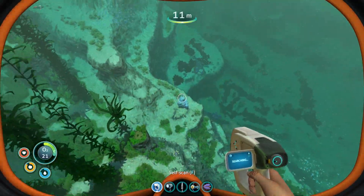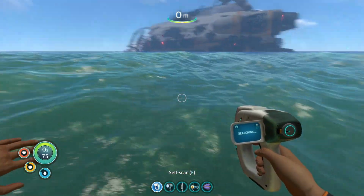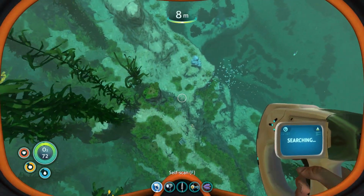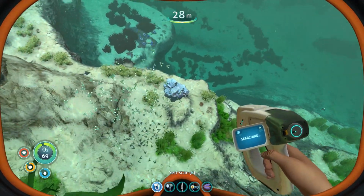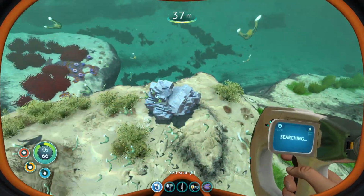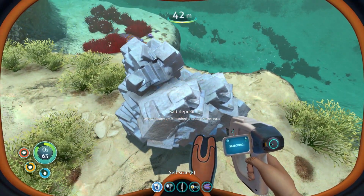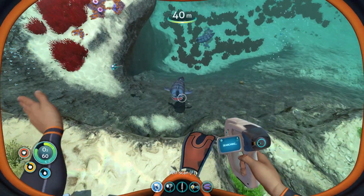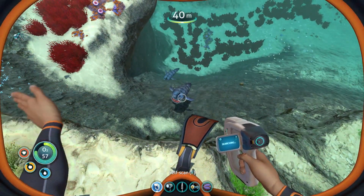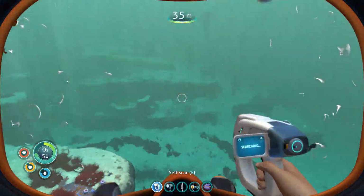What is that? Okay, I need the oxygen. I was a lot deeper down than expected. Is that a massive salt cluster? Salt deposit. Special equipment is required to collect this resource. Okay. Hi. How are you doing? Oh boy. Sand shark. Oh.